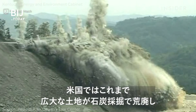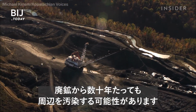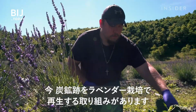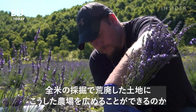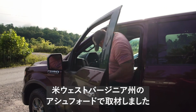Coal mining has ruined millions of acres of land across the U.S., and it can pollute the surrounding areas for decades after the coal is gone. Now, these farmers are restoring coal mining land with lavender. Can this farm be a model for lands destroyed by coal mining across the country? We went to Ashford, West Virginia to find out.